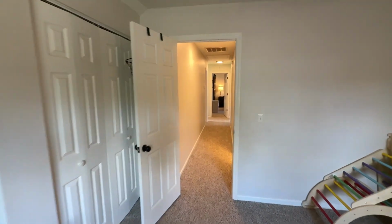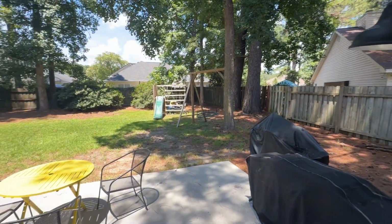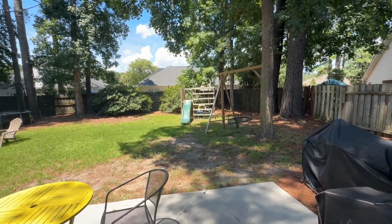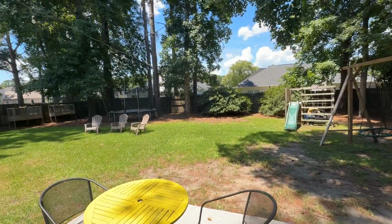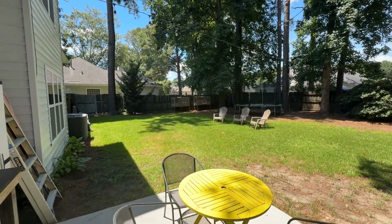All right, let's go head on outside and look at the yard. This backyard is incredible. Look at all the space, the mature trees, so you have a bunch of shade out here. This is an amazing space.